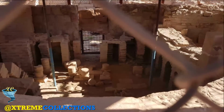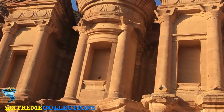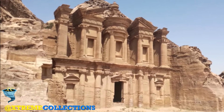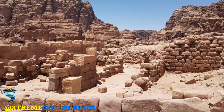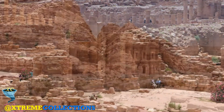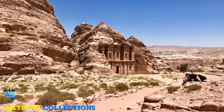2. Monastery at Petra. The Monastery, Petra's largest monument, dates from the 1st century BC. It's a long hike from the entrance, but seeing the Monastery in all its grandeur is ample reward. 3. The Siq.